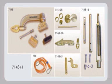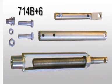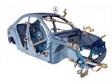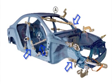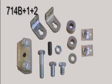Satellite straightening set 714B plus 1 includes straightening tools for modern versatile car body straightening. This set also includes screw 714B plus 6 for pulling and pushing when handling door and window openings. When having additional set 714B plus 1 plus 2, the screw for pulling and pushing can be utilized, for example, in widthwise support of the B-pillar.